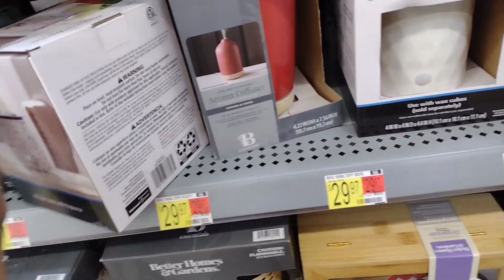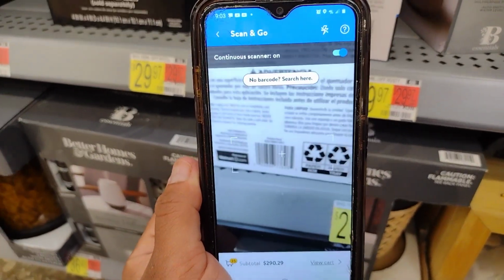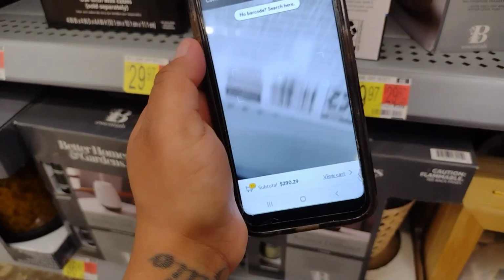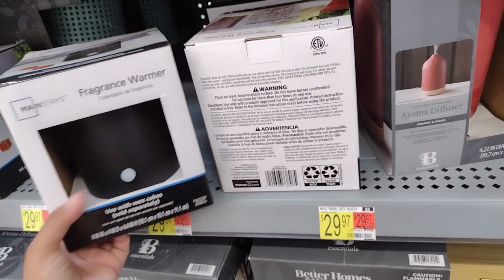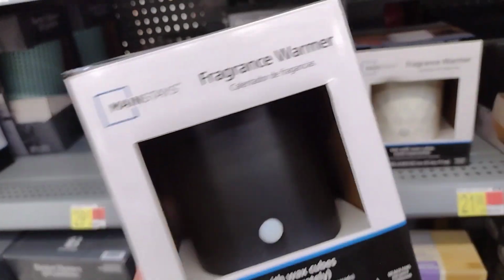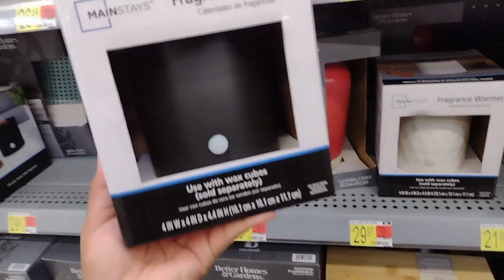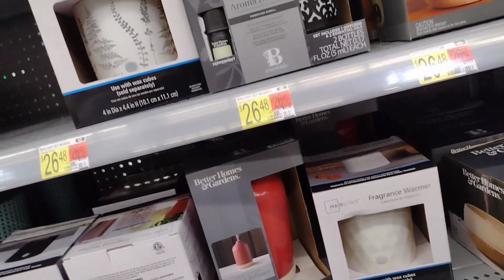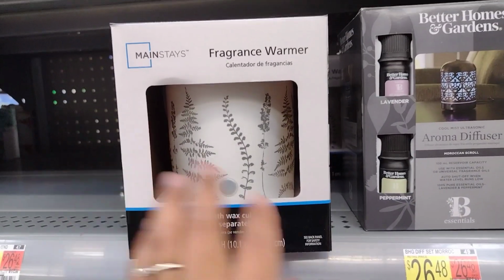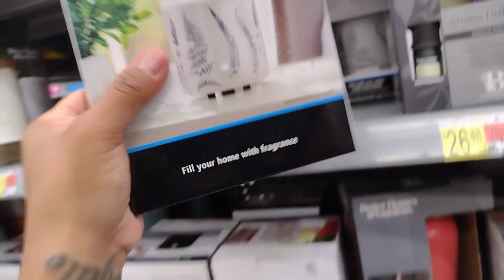This guy, let me scan this for you guys really quick. $7. And this one over here is also $7. Okay, this is a black one, pretty nice. Okay, and the wax melts are sold separately. This one is also $7 here. This one's really nice.